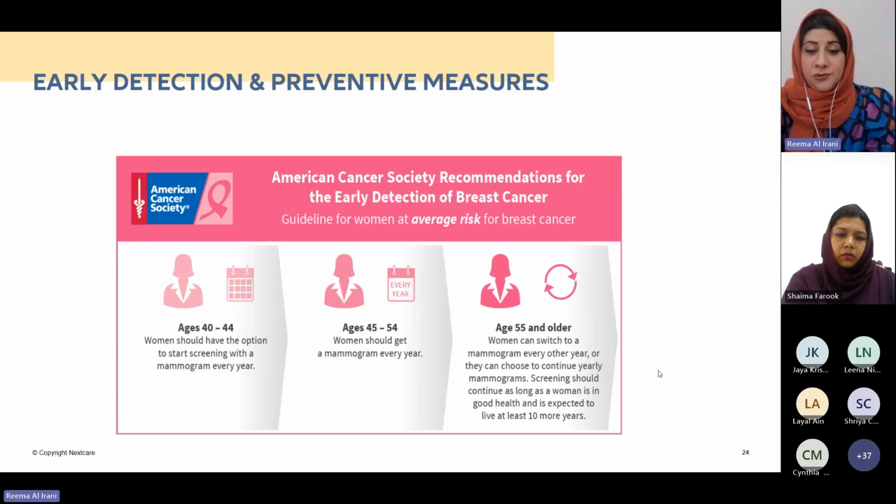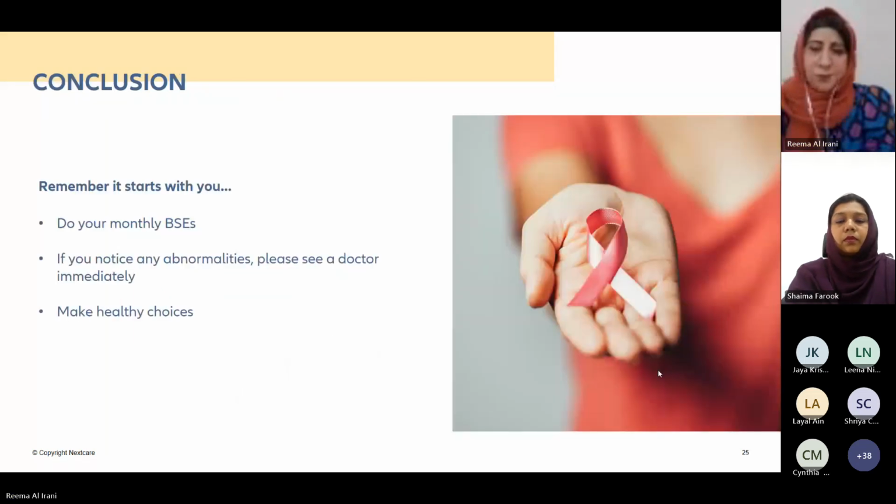But after the age of 45, you need to push the lady to do this mammogram every year for her health. And at the age of 55, they can switch to a mammogram every other year, or they can choose to continue doing it yearly. And from my point of view, do it yearly because we care about you.